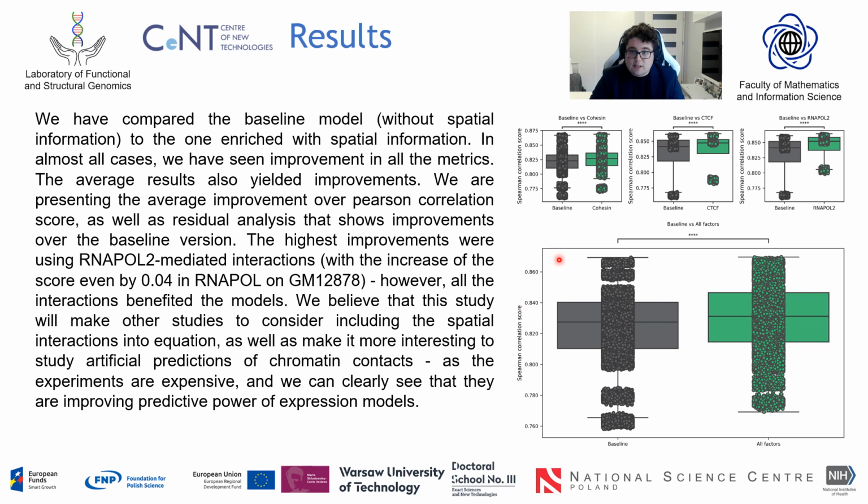Going to the results, we are comparing ourselves with the baseline model, so the one without spatial features. As you can see, we conducted quite a lot of experiments because the algorithm that we use is not deterministic, since it's decision trees from XGBoost. We conducted each of the experiments for each of the ChIA-PET experiments 1,000 times.